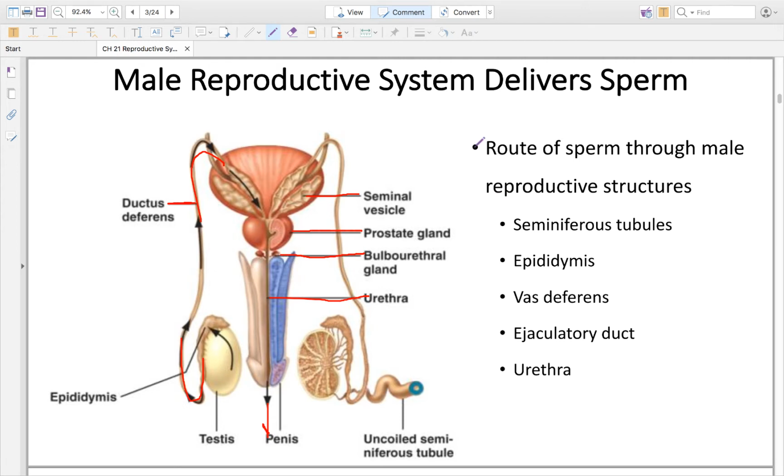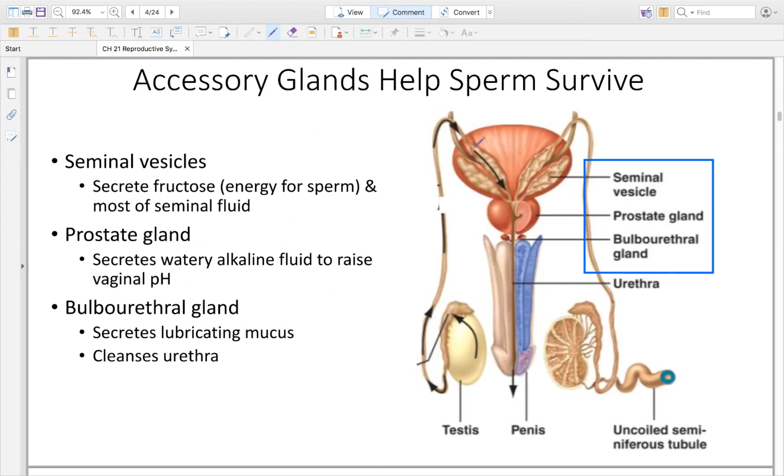These accessory glands have a job. Their jobs vary, but ultimately their job is to help the sperm to survive and succeed in fertilization. The seminal vesicles secrete fructose. Fructose is sugar. And why do we need sugar? We need sugar for energy, energy for the sperm to be motile. So that's the energy source used here, fructose, and that's for cellular respiration.